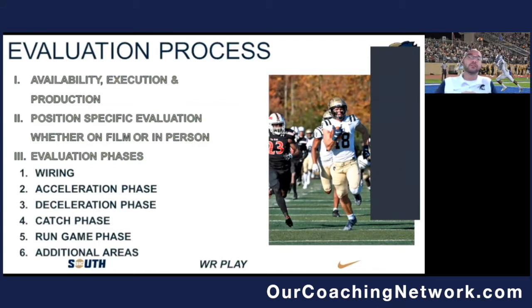And then the deceleration phase, or the top of the route. I know everyone has different top of the route, break points, all those different things. For me, it's how quickly, how efficiently, and how fluidly can you stop at the top of your route, change direction, and gain speed to really create separation. So that's number 2 for me.